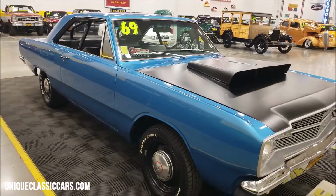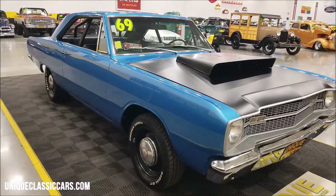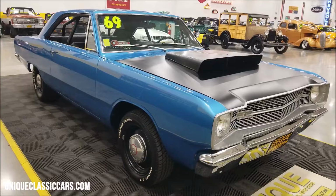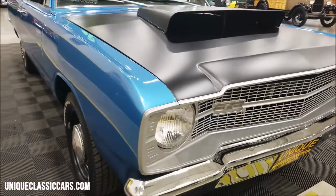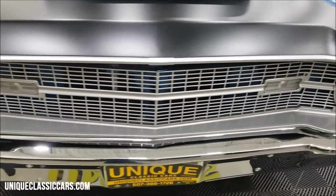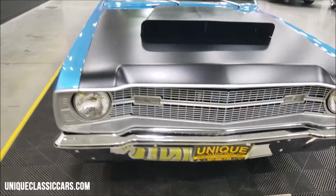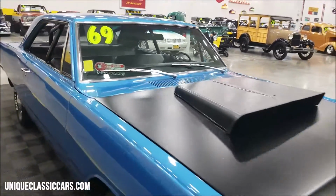This car, according to the previous owner, has the original panels and floor pans. This grille, powder coated. Front bumper has been re-chromed. The flat black on the hood. Just a great, like I said, old school drag look.